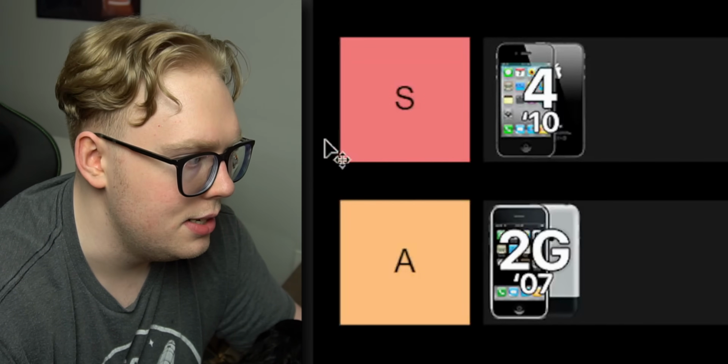So yeah, I'm gonna go with S tier for the iPhone 4, even though we do have the downsides of antennagate and it not being that fast on iOS 7. Even so, I think S tier is more than fair.